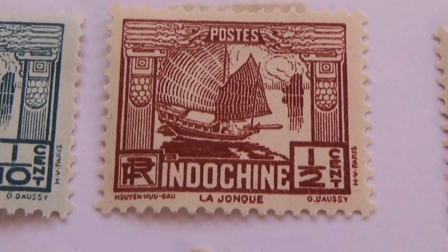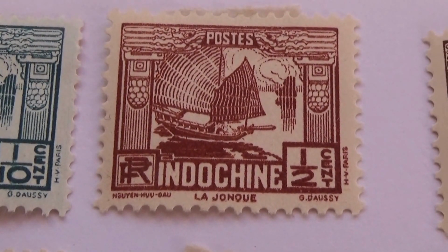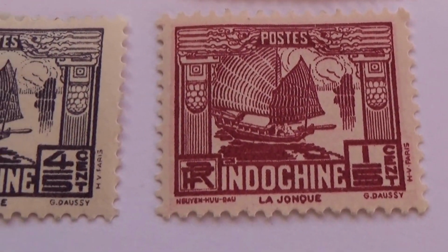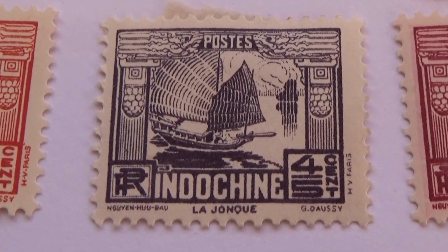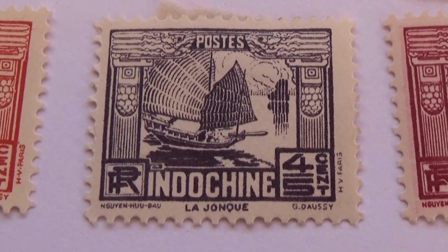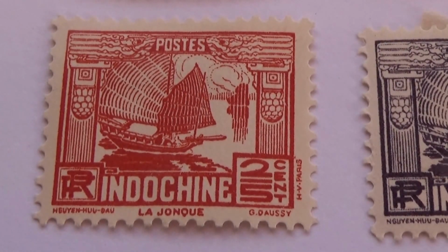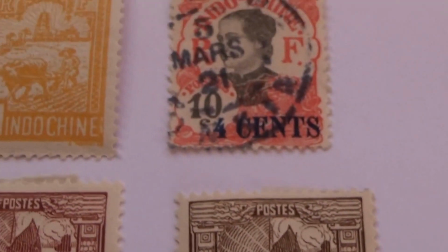Very different. And this one's a 1/2 cent. You hear a little more about those in history, but never 1/10 and 1/5. Then we have a 1 cent. These are all the same, just different value. 1 cent. Look at this, 4/5 of a cent. Really? 4/5 of a cent. Unreal. 2/5 of a cent. Poor penny. Being torn up all kinds of ways, huh?